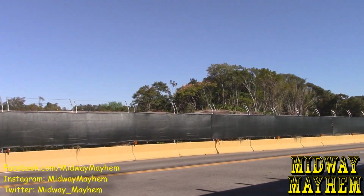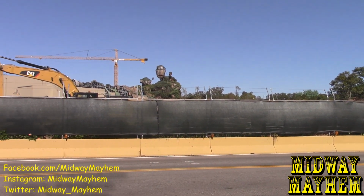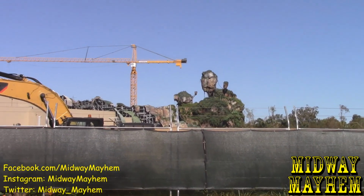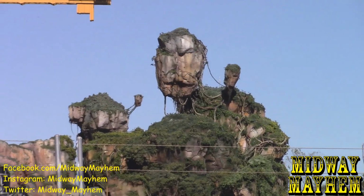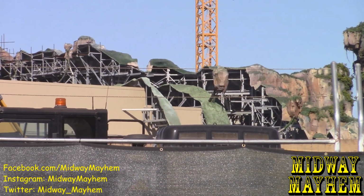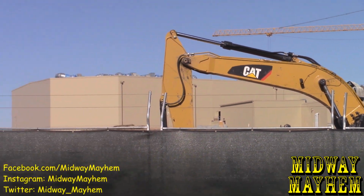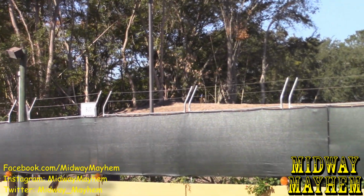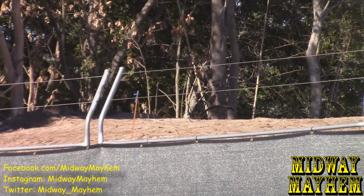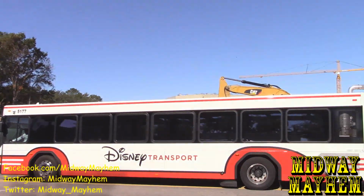Over here at the bus depot, we do have quite a bit of work that can be seen. A lot of level ground over here, and then of course we have the Avatar structure with the floating mountains right there. Almost looks like a face on that one. And then the back of the structure is still exposed. I'd expect that's going to be covered up eventually. Got more equipment over here. And then we have a whole bunch of dirt over here with markers too. So yeah, a lot going on, at least over in this area.